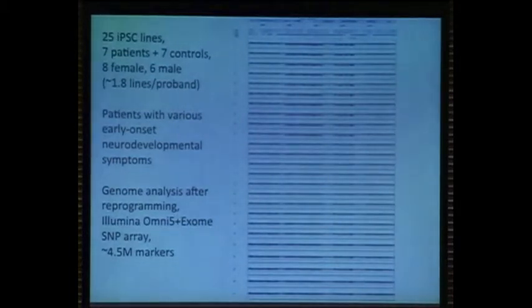So here are the first 25 lines coming out of that effort. On top, the 22q11 patient lines and also 7 controls. We make multiple clonal lines per patient. This data was generated with the latest generation of high-resolution SNP array with 4.5 million markers. Zooming in here, you see the patients, and this is the 3 million base pair deletion region, nicely delineated as expected and hoped for in those lines, the typical deletion in all these probands.